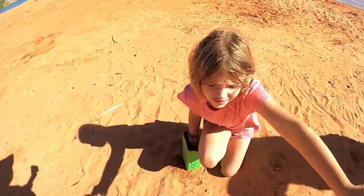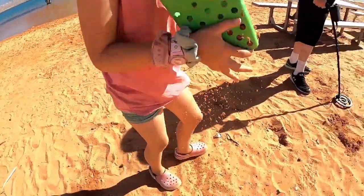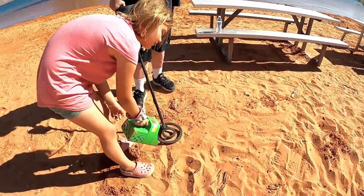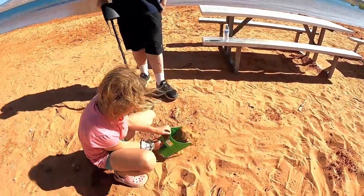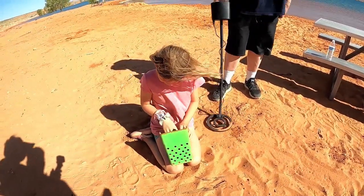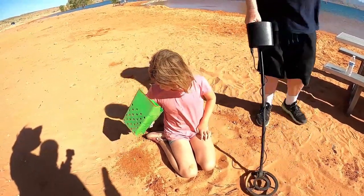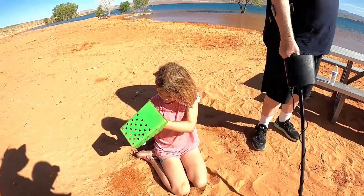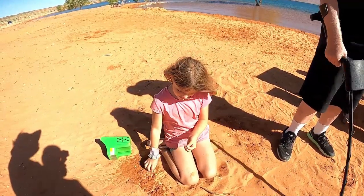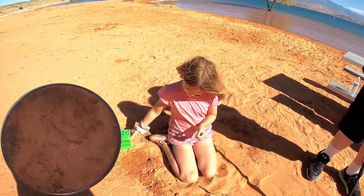Another coin alert. Just a second, let me look. This might be two coin alert. They're all over right in this area. Right there. Don't go too deep, it's pretty close to the surface. Okay, you got that one. Yeah, you got them all. You can just push the dirt through the holes with your fingers. Found it. What is it? It's a penny from 2018.